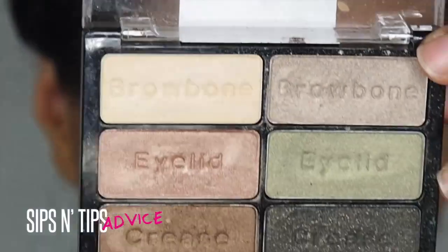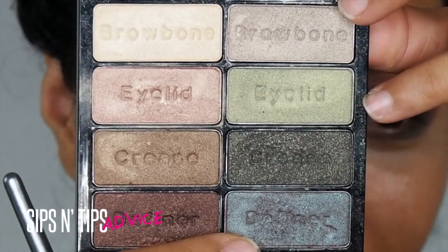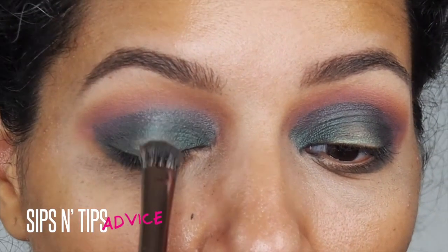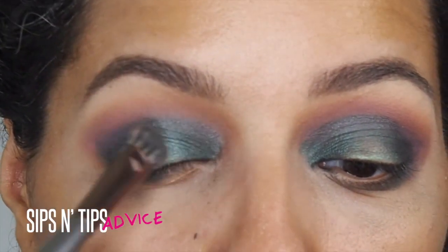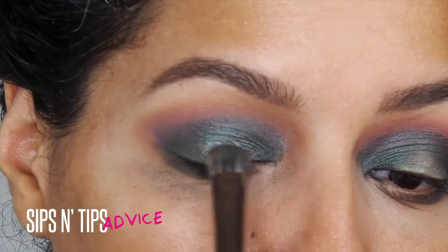Moving on, let me use the next color, which is gonna be a little bit different, which is this color here from the Wet n Wild Comfort Zone palette. I'm just patting this on.